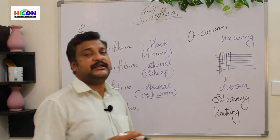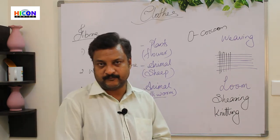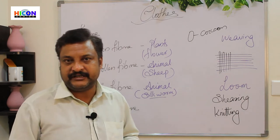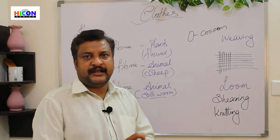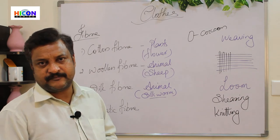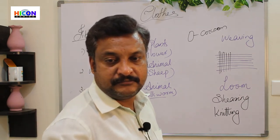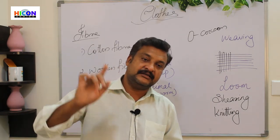This cocoon is actually a thread that this worm makes. Okay? Using its saliva and some other things, it produces a thread and it spins it around its body. And it becomes this much of a size. This worm goes inside this and it converts into a butterfly inside the cocoon. The caterpillar becomes a butterfly inside this cocoon.